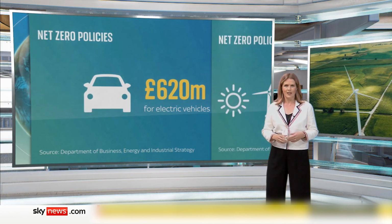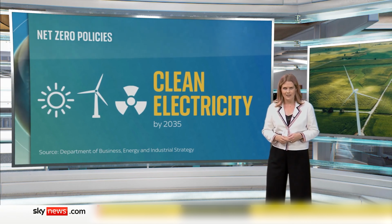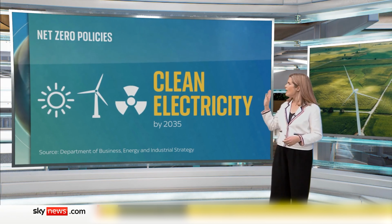As a renewable energy infrastructure investment company, Greencoat is positioned to benefit from the growing demand in clean energy. The UK government has set a target of reaching net zero carbon emissions by 2050 and is cutting emissions by 68% by 2030, which should really benefit the company.